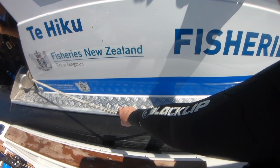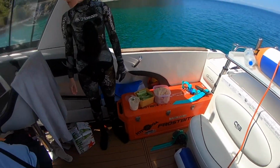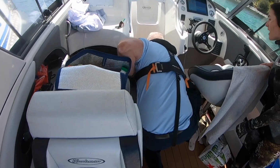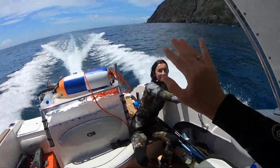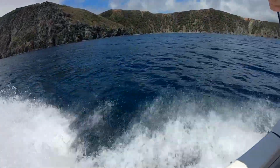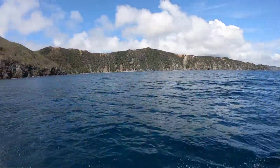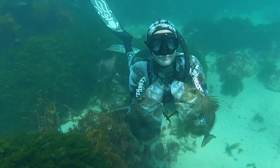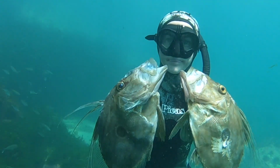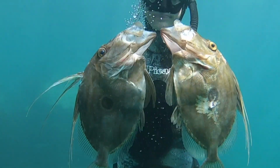We had a quick visit from Fisheries to make sure we weren't taking any more than our limit, which of course we weren't. Then we continued around to what's basically the North Coast, if you can call it that. It's actually called North Cape, the very tippy top of the North Island of New Zealand. And that's where Esther shoots two beautiful John Dory.